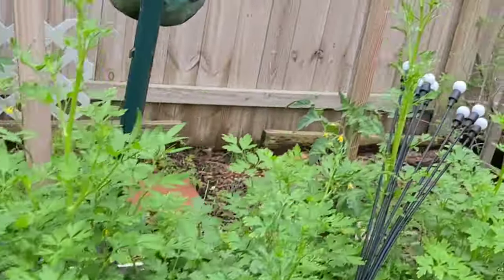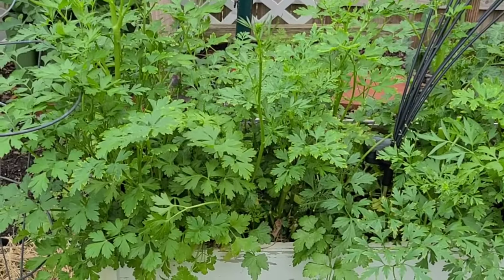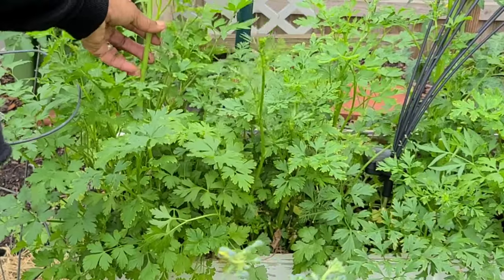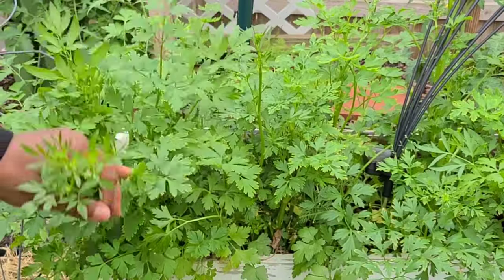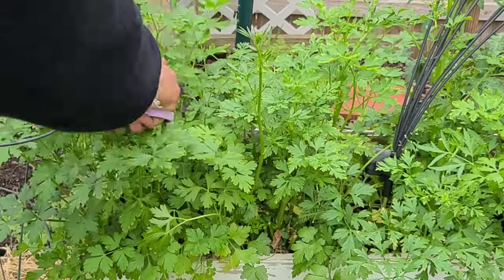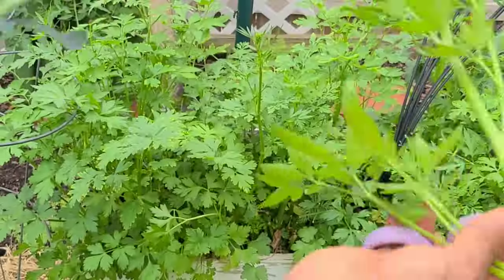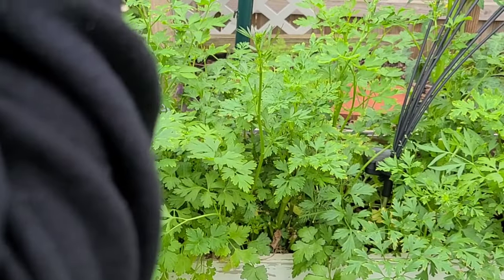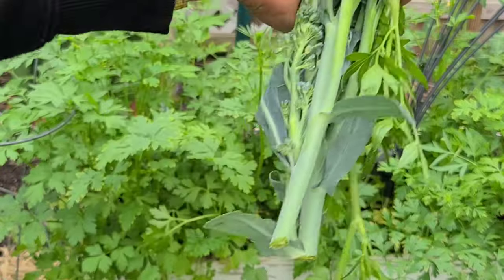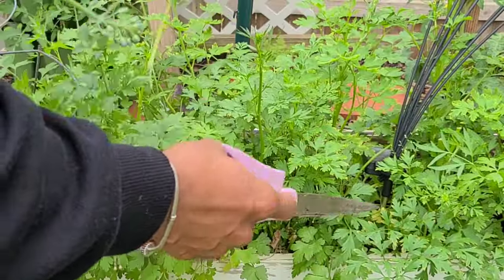Y'all, let me tell you something. Every time I come over here, let me show you. Every time I come over here, I swear, this is so thick. It's like, what's that stuff called? It's like celery. That's how thick this parsley is. Look how thick this is. Y'all see this stalk? It's parsley. I'm gonna eat all this. I don't know what y'all be thinking. I don't throw nothing away.